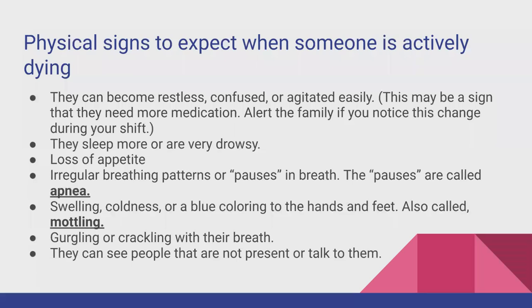They can have irregular breathing patterns or pauses in breath. The pauses are called apnea. I don't know if you guys are familiar with sleep apnea. That's when someone is sleeping and they kind of take a deep breath and then they kind of pause and quit breathing. Babies do this sometimes. In infants, it's actually totally normal a lot of the time when they're first out of the womb. But this irregular breathing pattern does happen whenever someone is getting closer to death, and it's called apnea. So that's a word that I hope you guys can put in your vocabulary.